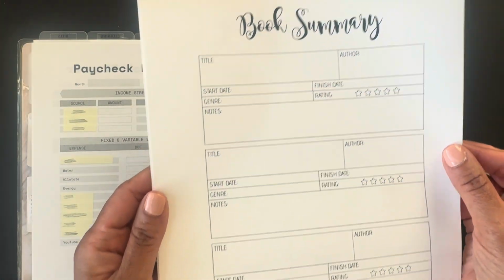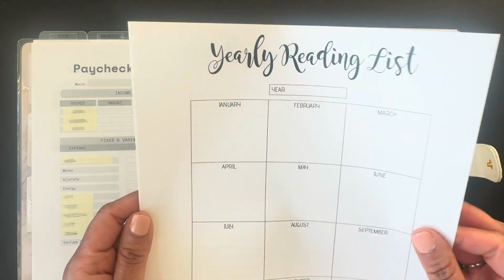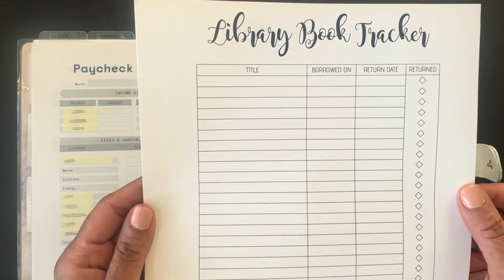There is also a book summary. There's this yearly reading list. And some of these I'll use. I think I will use some of them. There's a library book tracker.